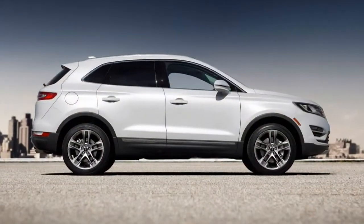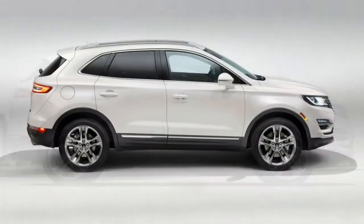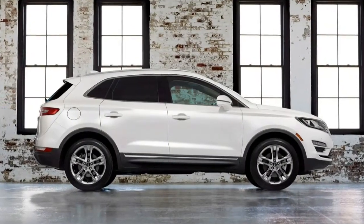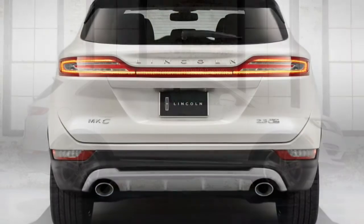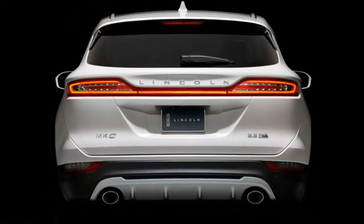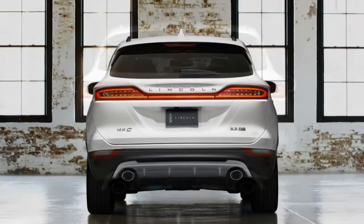Roominess. Front headroom is adequate, but legroom can be lacking if you are tall. Door cutouts give good elbow room. A thoughtful cutout for the center console keeps the driver's right knee from rubbing. Rear head and legroom are tight.